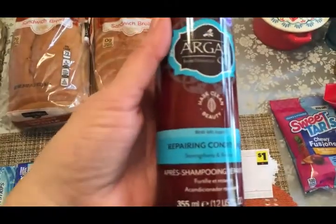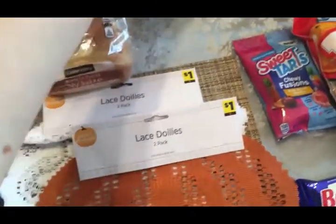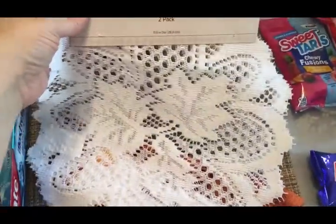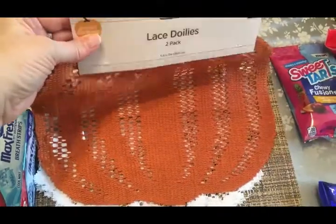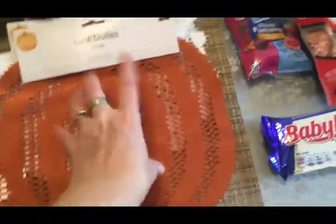Olivia really likes this conditioner, so I picked up some of that for her. And then I was in need of some more doilies. I really went in to get the white ones, but then they had these rusty colored, like pumpkin shaped and colored ones as well, and they were only $1, so I got 1 of each.